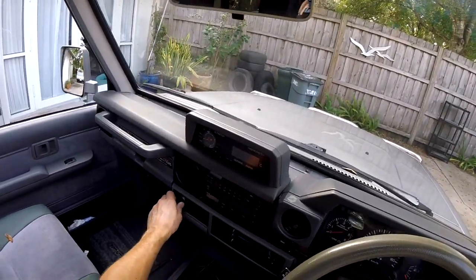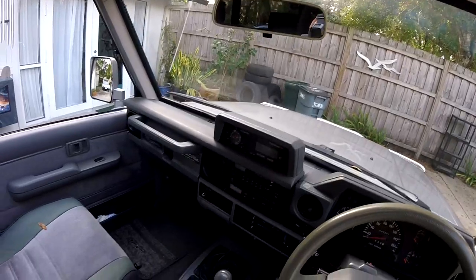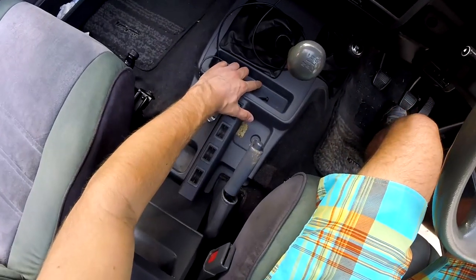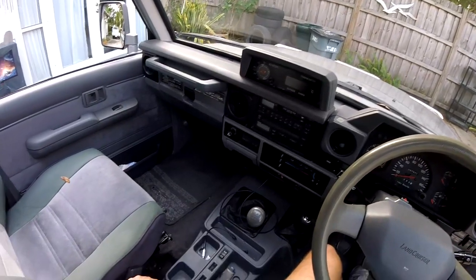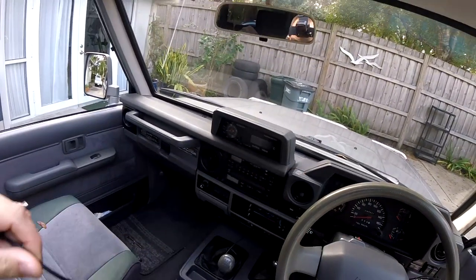This was a one owner vehicle, but they were smokers. It did have a slight smoke smell, but since we've been living in it and we don't smoke, that's gone away. There's no burns on the seats, but there is evidence, like if you look down here, cigarette ash dropped in the center console thing. But, you know, whatever.